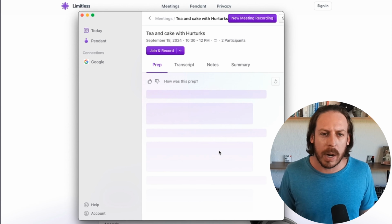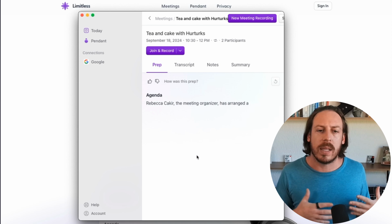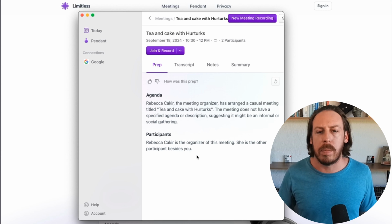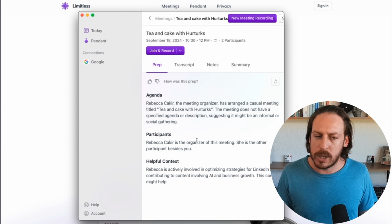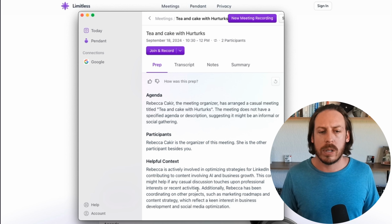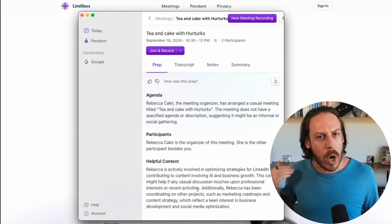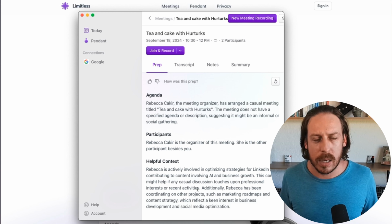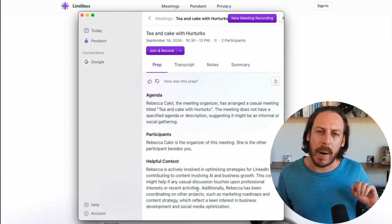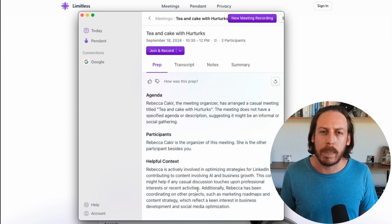What I love is that it can prepare you for your meetings by generating a meeting preparation. When you click on generate prep, it will look at all the meetings, who's attending, and it will look at your emails, and it will prepare a nice description of the agenda, the participants, the helpful context. Here is just me and my wife going to some friends for tea and cake. Of course, there is not much preparation, but you can expect this to be very robust when you have ongoing meetings, one-on-ones, team meetings, all hands. You can just click on generate prep and it's going to know a bunch from your old meetings, from your emails, from the calendar itself, from the attendees, and it will help you prepare for your next meeting.